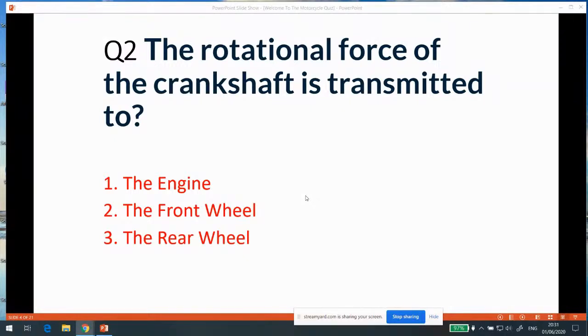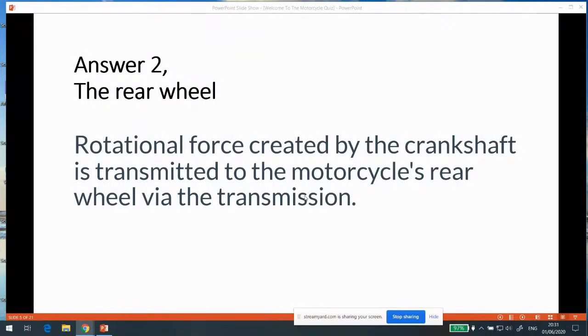Shall we have a look at the answer? The rear wheel. I thought it was. But have we done the slabs now? The slabs laid flat on a membrane rather than a plastic sheet. Can't get the staff, see. Rotational force created by the crankshaft is transmitted to the motorcycle's rear wheel via the transmission.